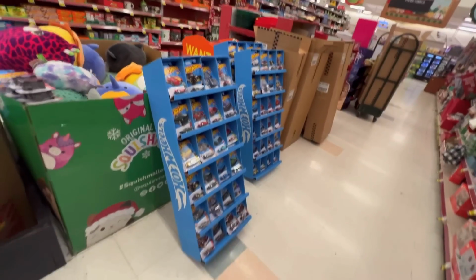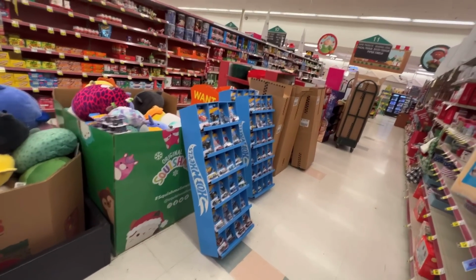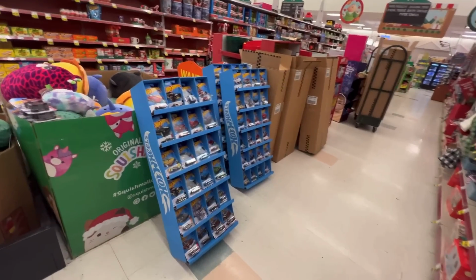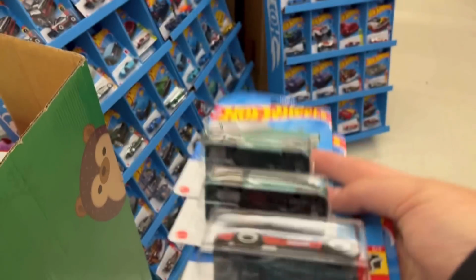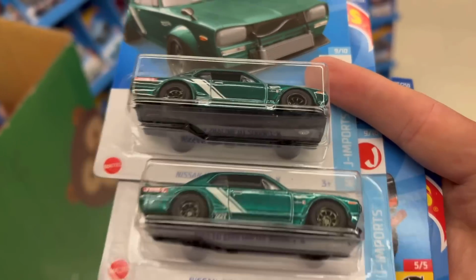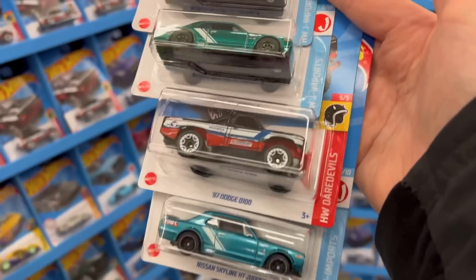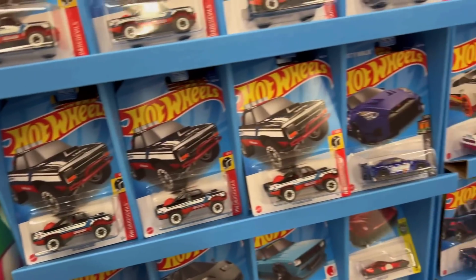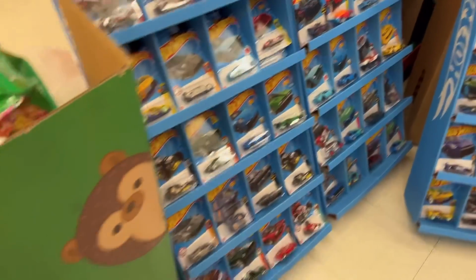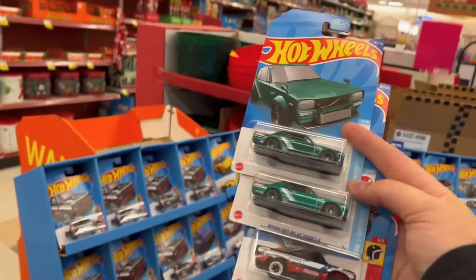So, there you got three shippers, 2 Supers. Yeah, pretty sweet, right? Can't beat that, guys. So there you've got it. 2 Super Treasure Hunts. Little mainline there. Treasure hunt right there. So you get 1, 2, 3, 4, 5, 6, 7, 8. And that's assuming I haven't already put some back. At least 8 treasure hunts, 2 Supers.